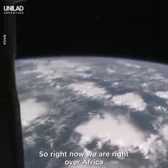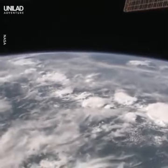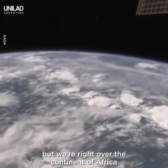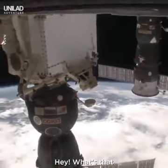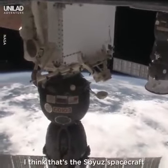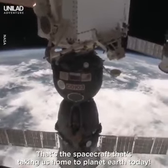There we go. Oh, right now we are right over Africa. It's a little bit cloudy, as you can tell, but we're right over the continent of Africa. Hey, what's that? I think that's a Soyuz spacecraft. That's the spacecraft that's taking us home to planet Earth today.